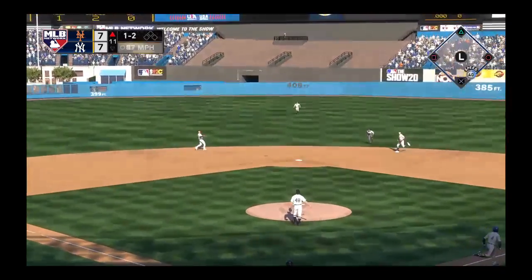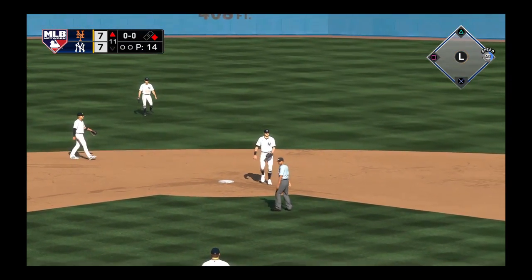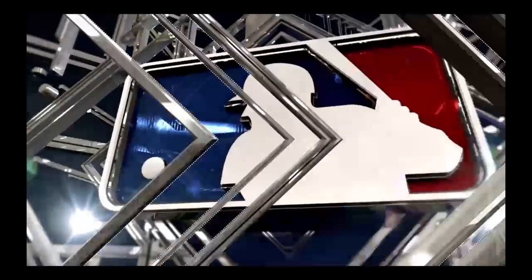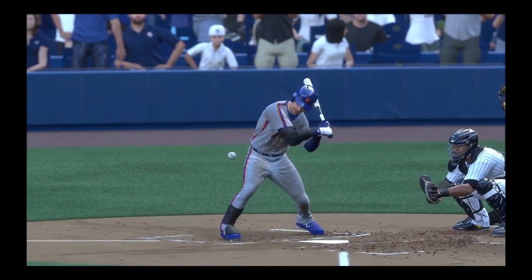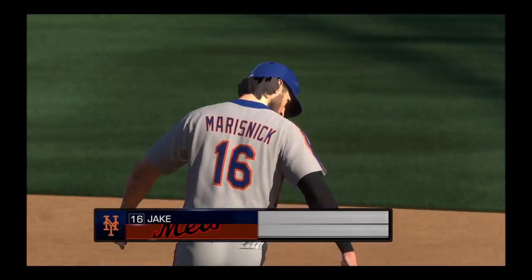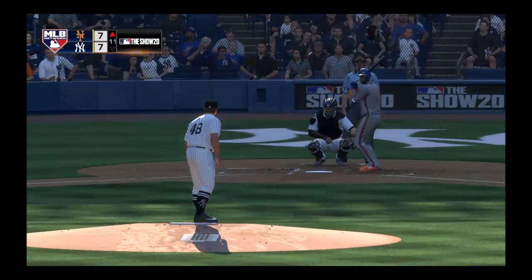Swing and a little blooper to center. Here comes Gardner. He can't get there as it falls in. That's a nice piece of hitting right there. He went heater up in the zone and then tried to drop the off speed, but he was on it. Boy, that's the oldest trick in the book, right? You use one pitch to set up the other. This guy wasn't having any part of that. Now time is called, and we'll have a pinch runner at first, and that'll be a wise decision as he's the potential go-ahead run.